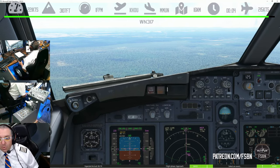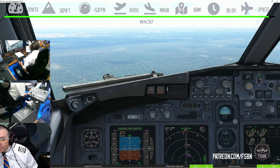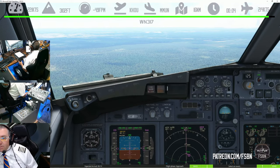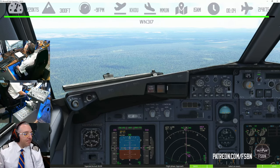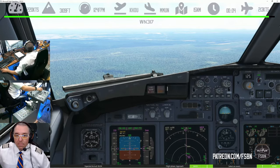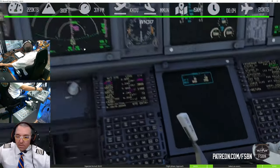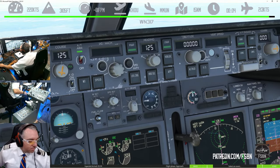We're doing about 220. We're gonna stay at 180 here when we catch profile for you, up to 5 miles. So we'll be at 180 just so you know. Yeah, I copy. All right. I think we've got some good separation. Okay, altitude going to zero.